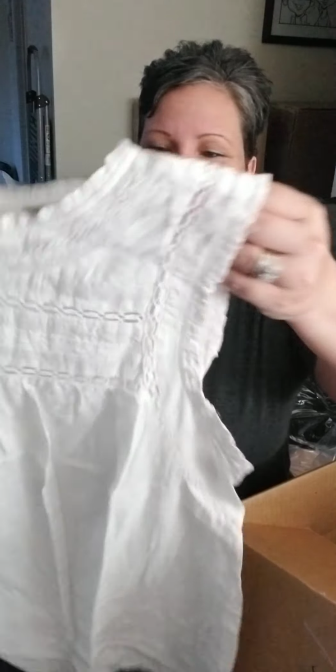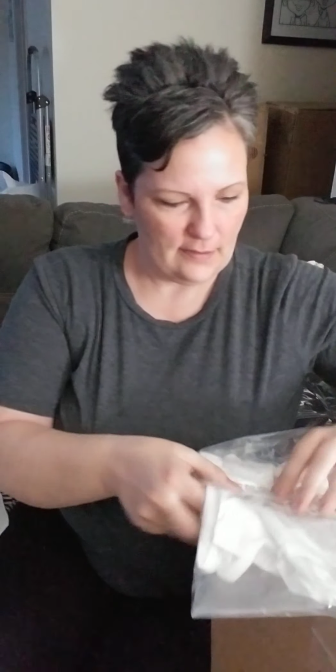Here we have a sleeveless top. It's like a linen with, I don't know, I just really love these shirts. They kind of remind me of my childhood when we lived in Idaho, so that would have been in the late 70s. I just really like these shirts a lot. But it has a little keyhole with a button. Hopefully it's long enough to cover my fanny. And let's get the last shirt.